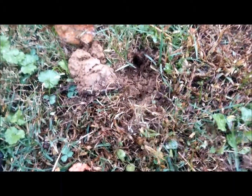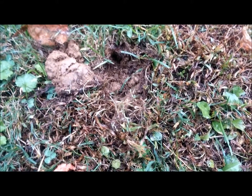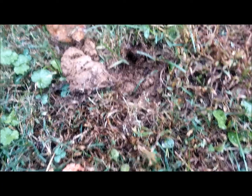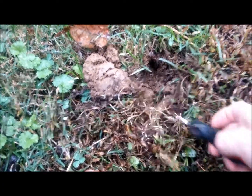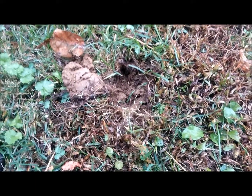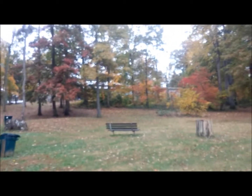I think I'm going to leave that alone. I'm sure it's not energized, but it looks just like some random wire sticking out of the ground right there. So I don't know if y'all see that. Anyway, it's like some kind of a cable. I think I'm going to leave that one be. Oh, look at those trees. Aren't they pretty?